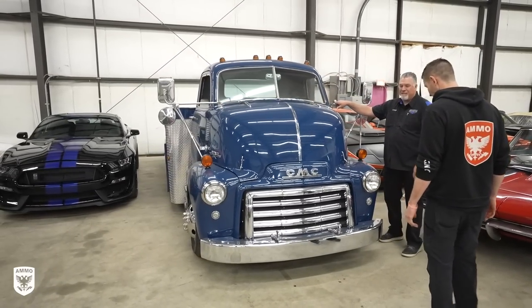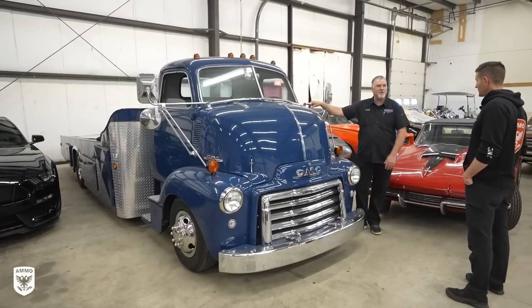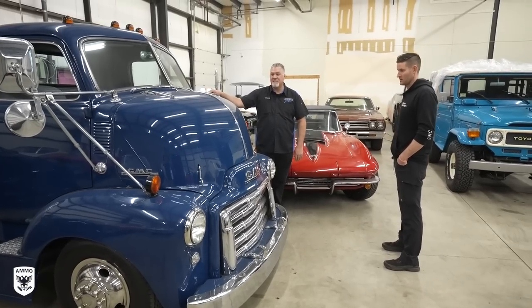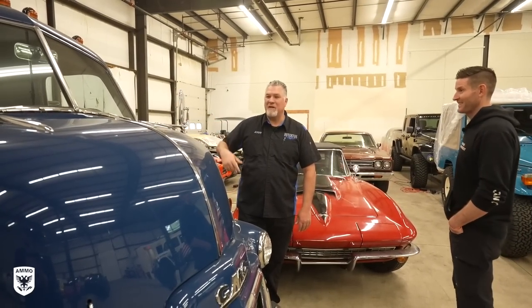We bought this out of Ray Evernham's collection. He moved to a new shop and he was selling off a few of his cars from his collection. So our guys, we didn't want to transport it, so we actually drove this truck up from North Carolina. Yep, and we had it loaded, and it did a beautiful job. It's got a big block 454 in it, automatic transmission. So awesome. This is so cool.